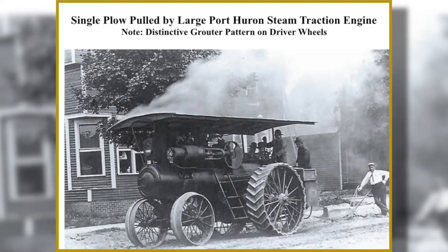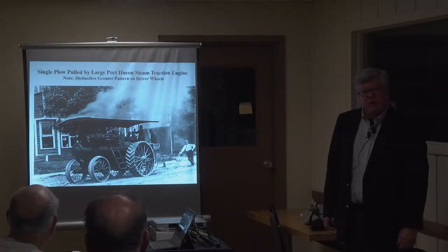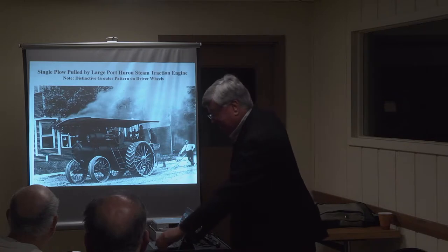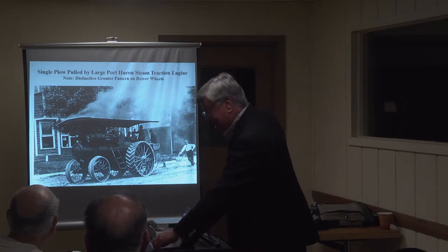So you can see one here. This was back in the days when they had to go and plow the streets after the winter to kind of get the dirt back on the road and out of the gutters. And you can see the steam traction engine pulling a single bottom plow to do that.